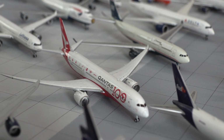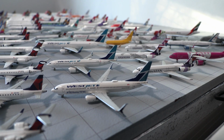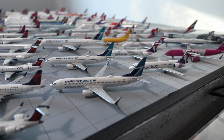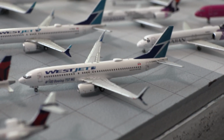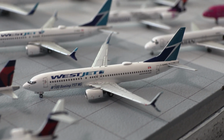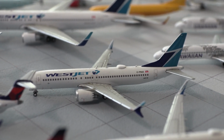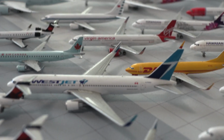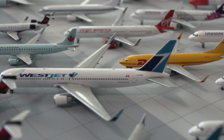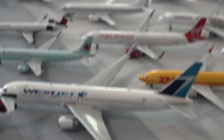This is by Gemini. The rest of the airlines are pretty much just scattered airlines that either fly to Denver or Honolulu. Starting off with this WestJet 737-800 in the 100th Boeing 737NG livery by NG. Then the WestJet 737 MAX 8 by Gemini. And this is an aircraft that a lot of people didn't know I had, which is the WestJet 767-300. Those winglets are amazing.